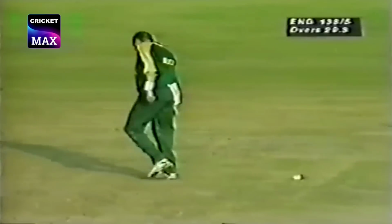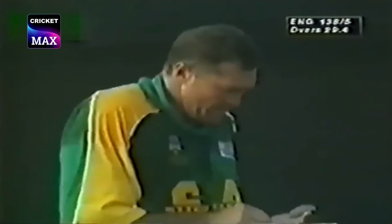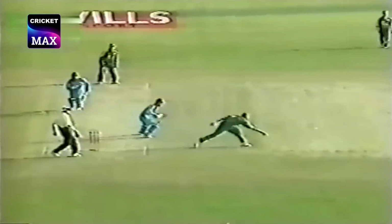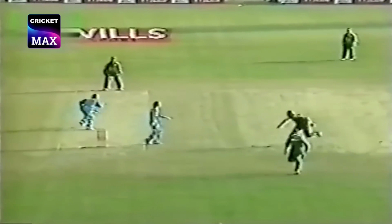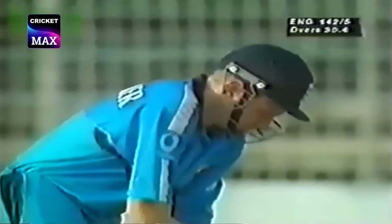Oh, there's a huge mix-up. They've missed it. Oh, it's a bad miss. Simcox was the one that should have gathered it. He was in too much of a hurry. Plenty of gamesmanship in this over. And had Simcox collected this ball, I think it was curtains for either Fairbrother or Adam Hollioake. I don't think Fairbrother would have crossed over. Fairbrother on strike now on 27.